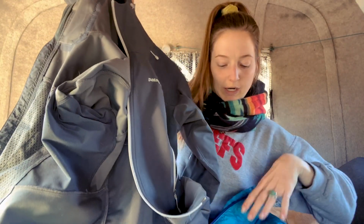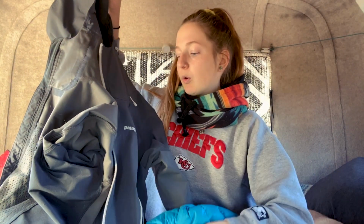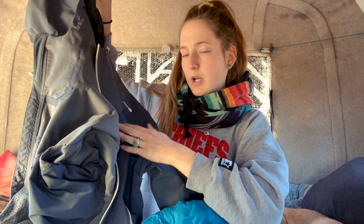This guy I will wear on top of this guy if it's super cold, or I'll wear this alone. Very water resistant, wind resistant. Just a good layering setup. I'm going to show you now how everything fits in my teeny tiny drawer. Baron should be back soon, and if this video hasn't gone on too long, I'm going to have him show you his clothes as well.